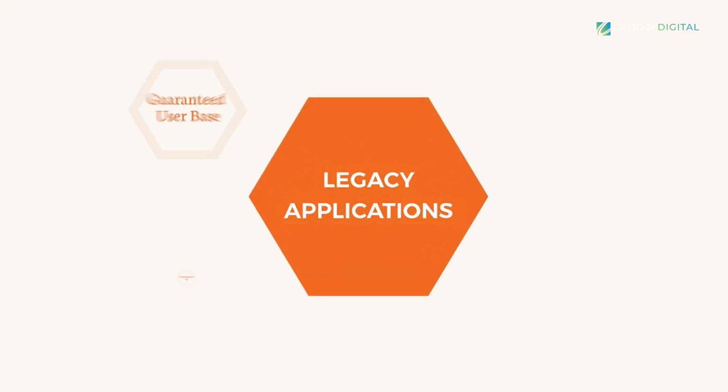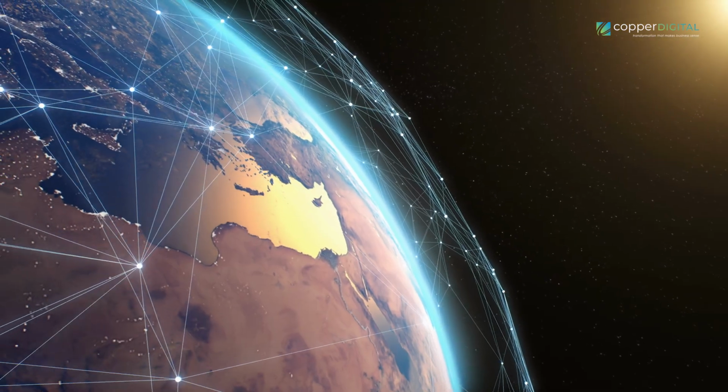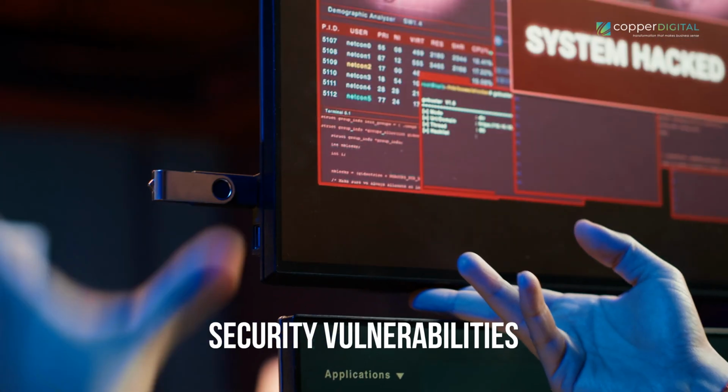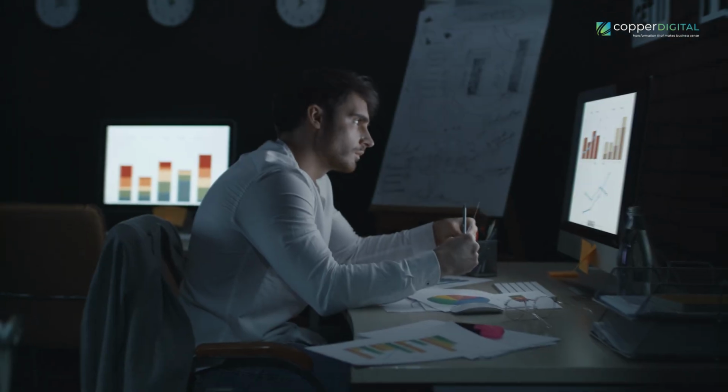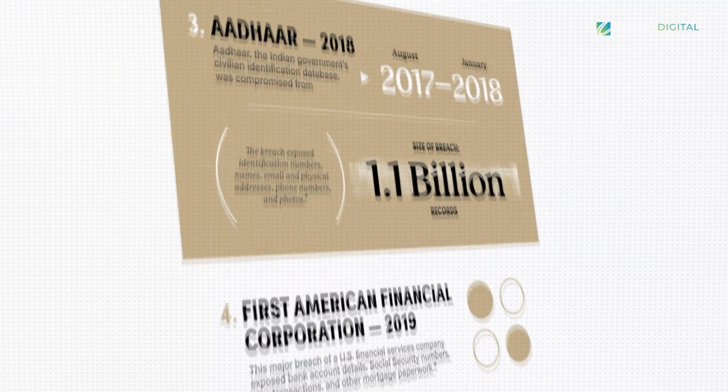So why modernize? Legacy applications hold us back from innovation and agility. They can't handle the demands of today's digital world. Plus, security vulnerabilities are a constant worry. Let's face it, nobody wants to be the next headline for a massive data breach caused by a dusty old program. But where do you even begin?